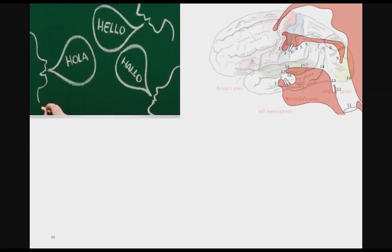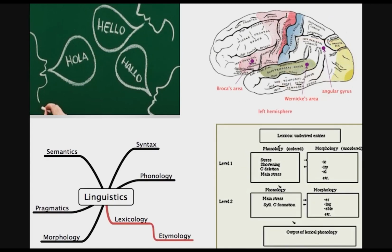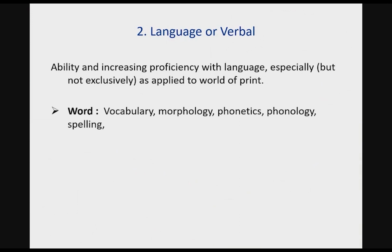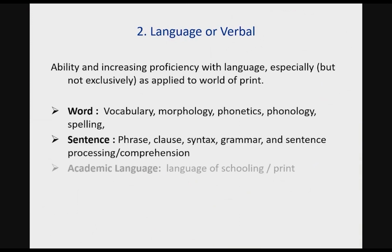Of course, language has a lot to do with linguistics and different areas of the brain, how we use it and we learn language across our lifetimes. So it's the ability to increase proficiency with language, especially but not exclusively as applied to a world of print. And we're going to look at word level, elements of language, sentence level, and academic language.